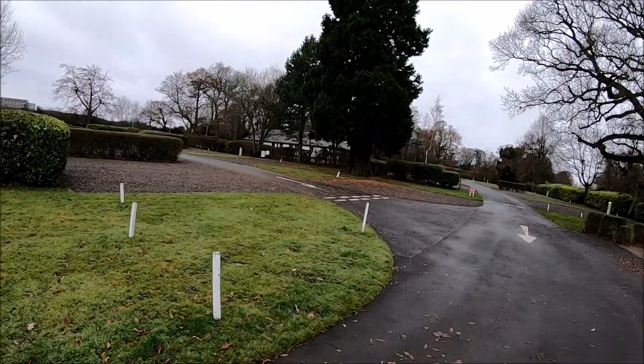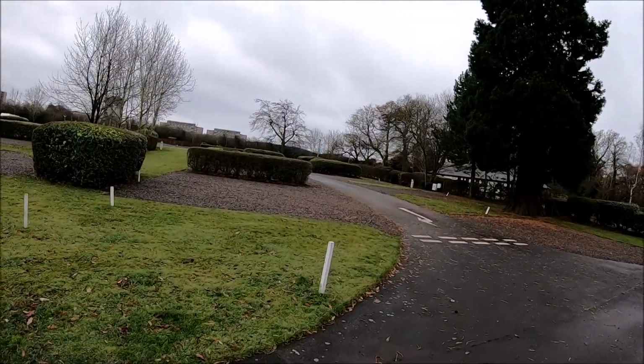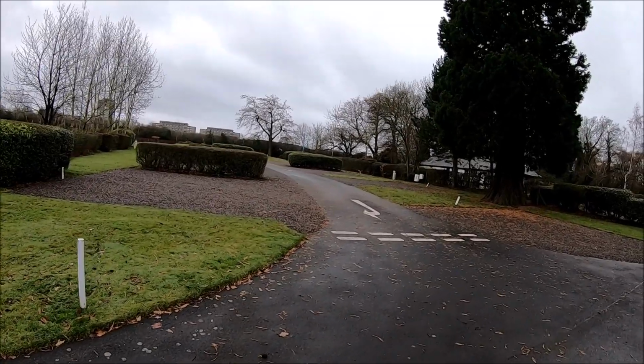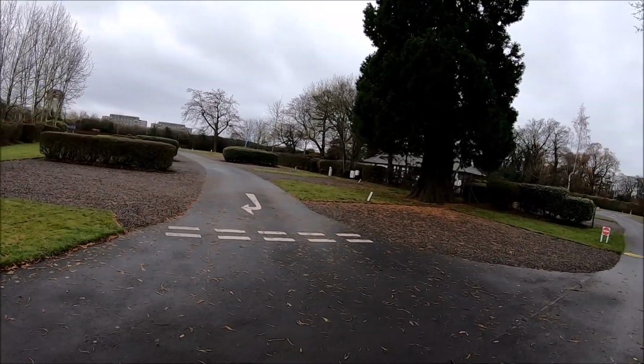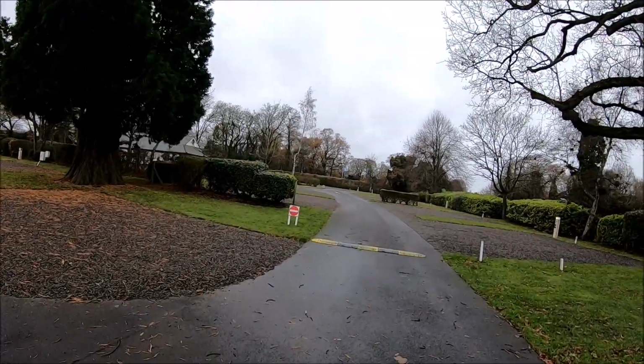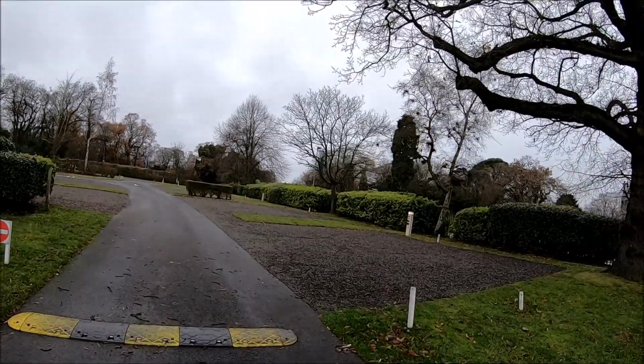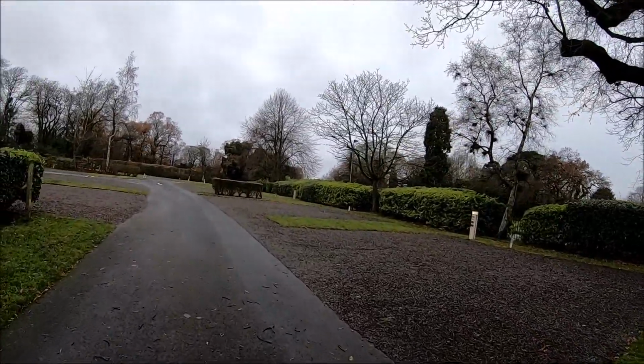But as you can see, this is a beautifully laid out site, well worthy of being the capital city of Scotland. Edinburgh, fabulous. It matches your expectation, really. Lovely. Can't say more than that.